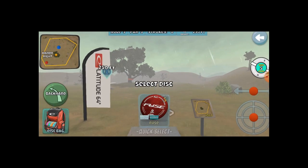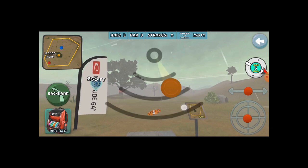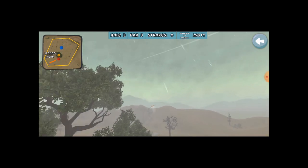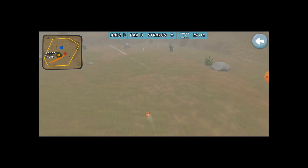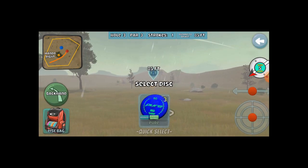All right, so 5 wind. Pushing away from the basket. Let's see if we can hook this really hard. Nope. The wind's just going to push it straight. That's unfortunate. This is going to be an 85 with a 5 headwind.